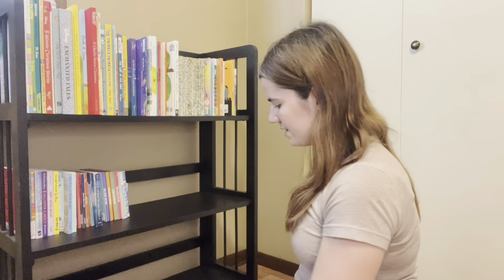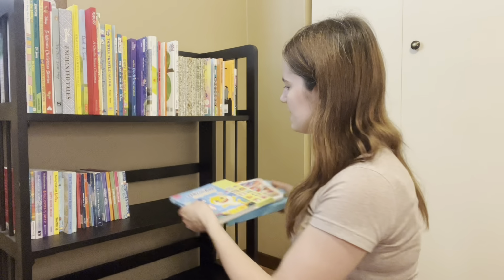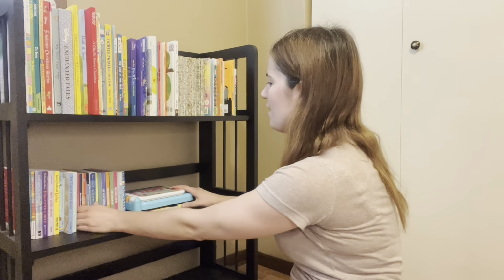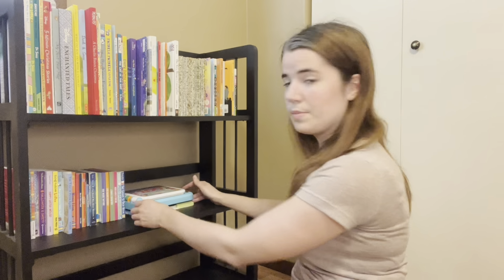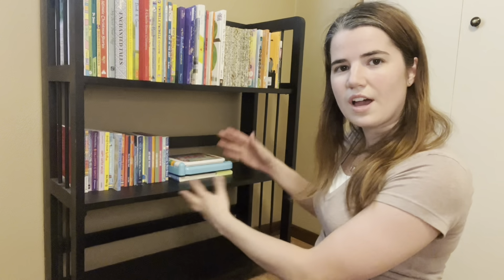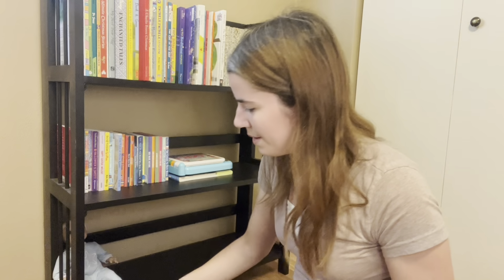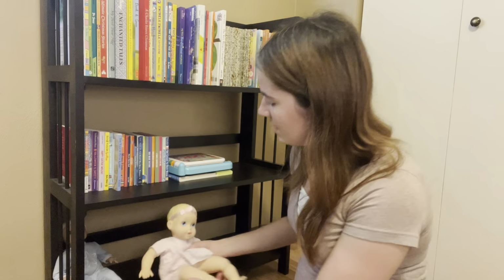So there. I also have a couple of electronic, interactive books that my daughter likes. I'm going to use those as bookends because they're not really books, but I don't have anywhere else to put them, so they're going to go right there. So obviously there's more space for my daughter to get more picture books. I will not be surprised if this ends up getting filled up in the future. But for now, we'll just fill the rest of the space with my daughter's baby dolls and stuffed animals because she has a lot of those.